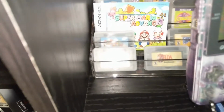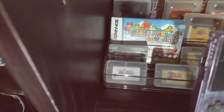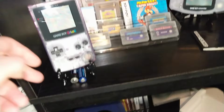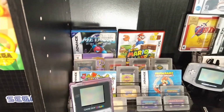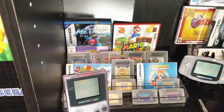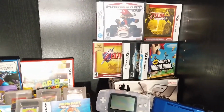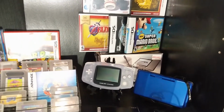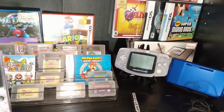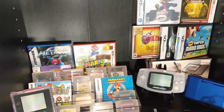Let me move this out of the way. And then I also have Final Fantasy IV and Super Mario Advance, which was just a remake of Super Mario 2. I also have Metroid Fusion, although that's currently on loan to a buddy of mine for the past 10 years. So, again, Super Mario 3D Land Box, Ocarina of Time 3D, Mario Kart DS, Link Between Worlds, New Super Mario Brothers, Final Fantasy IV. So that's that for my portable collection, basically.